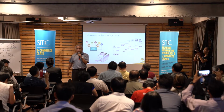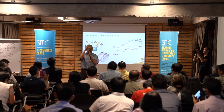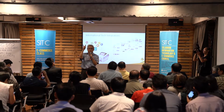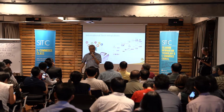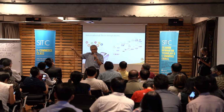And we have a very intelligent system. If you want to send it to Japan, the label for Japan will come up. If you want to send it to Taiwan, the label for Taiwan will come up. Yeah? So all this label, once you get, you paste it on the box, we come and pick it up, we deliver for you across the border.